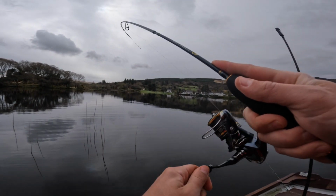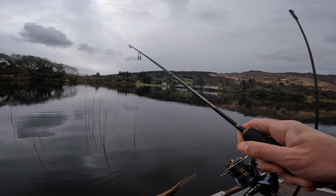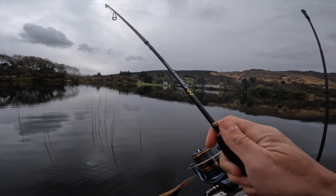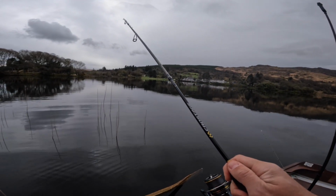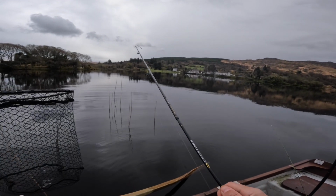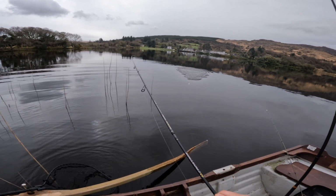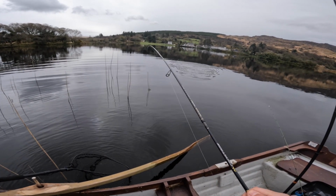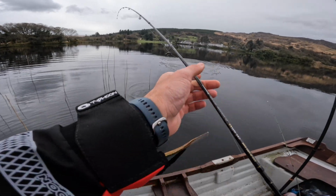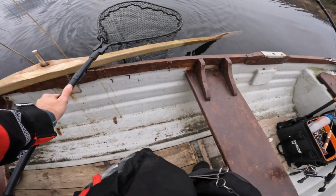Oh, that's a good fish. That's not a baby fish. Look at that. It's not that big, to be honest, but the 3-4 centimeters extra make the fish way stronger. Nice! Thanks, bud! Happy days!